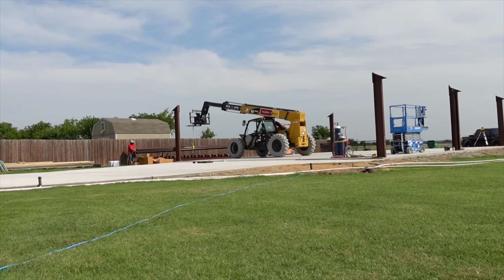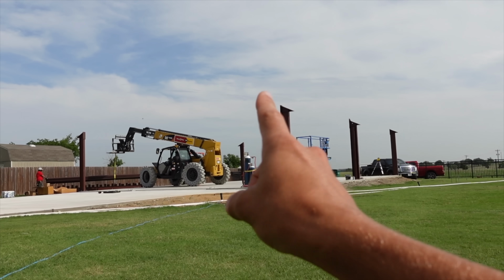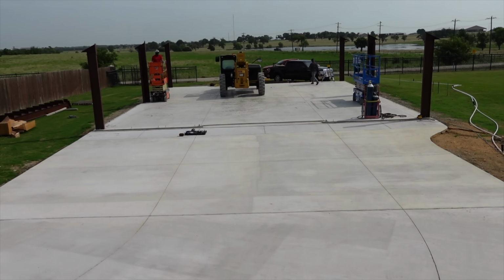Soil in Texas is a pain in the butt. That's why we had to overbuild this foundation. We have all 6 posts pretty much up, and now we're gonna be going across, I think.